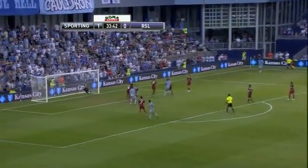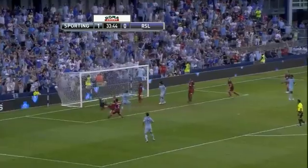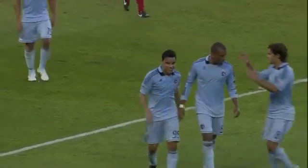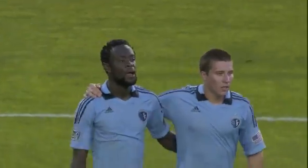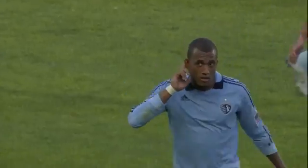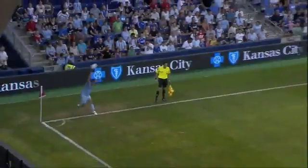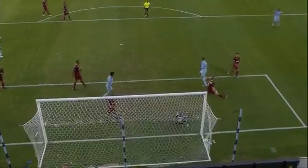Long throw played in again, and Kamara, super save, Bunbury drills the effort in. Teal Bunbury, his second goal in as many games, and the confidence is rising as high as humanly possible. Sporting KC 2, Real Salt Lake 0. And you got to imagine Teal Bunbury is going to be the first person to thank Kai Kamara on that play. The ball comes in, Kamara with a great header, Ramondo with an even better save.